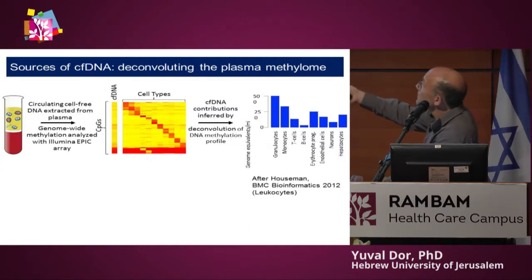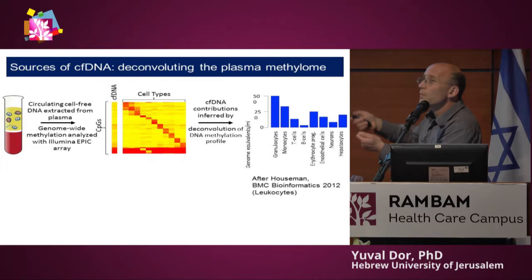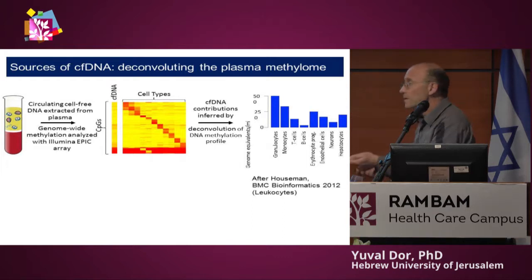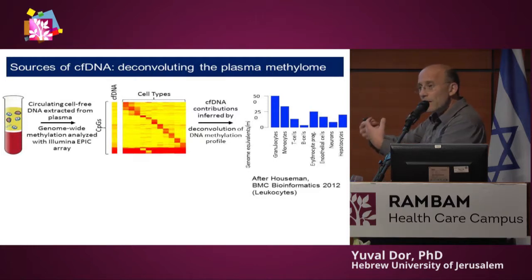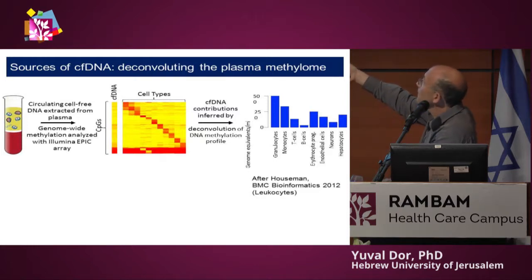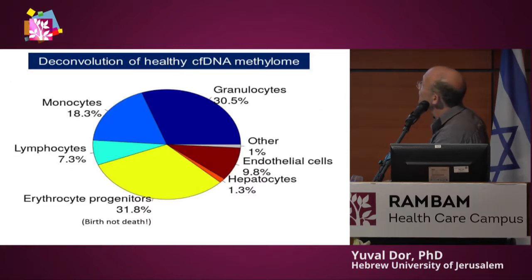So the concept here is to obtain the complete methylome of plasma of an individual, compare that to the same matrix from before, showing the methylation pattern of different cell types, and deconvolute that signal, which is essentially an equation, right? Solve the equation and figure out which cells have contributed in which proportion to that mix that you see in plasma. And it seems to work.